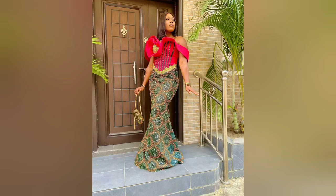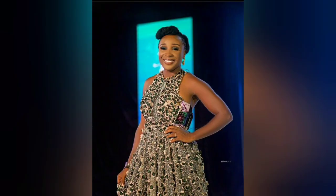Guys, look at this gown. You see the back part, but look at that rose design, this off shoulder, the red and the Ankara combination is so beautiful. Guys, look at the back part of this gown, like that tail of fly at the bottom part of the back, it is so beautiful and unique, guys.